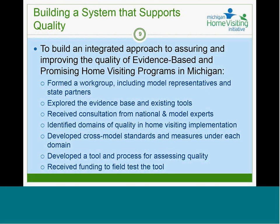Okay. So, how this whole project got started was back in 2012. I was listening in on a technical assistance support call, and we were getting guidance on needing to provide these quality assurance systems that come from a model, Healthy Families America, which you may or may not be familiar with, that does have, much like MIHP, a significant number of fidelity indicators or standards.